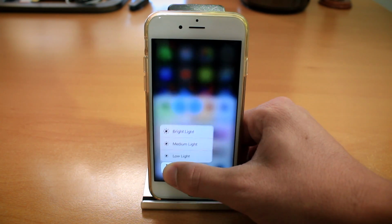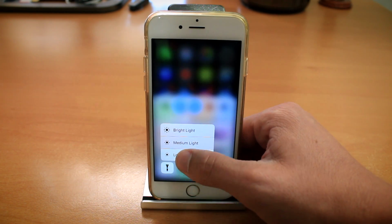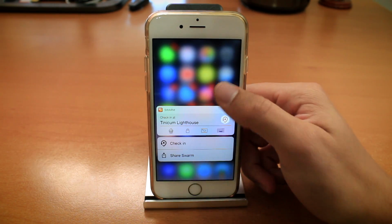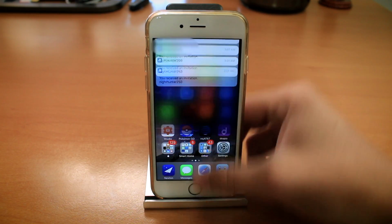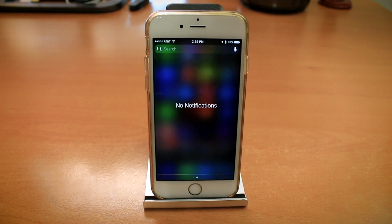I mean, why not? You can quickly access info with widgets. This is incredibly useful for someone like myself who likes to check in to different places using Swarm. Now I can simply do 3D Touch, a little widget pops up with my local place, and boom, I can check in at Wawa instantly without even having to open up Swarm. And I think that's pretty cool. And finally, you can clear all notifications using 3D Touch. This is a feature users have wanted for years now, and well, it's finally here.